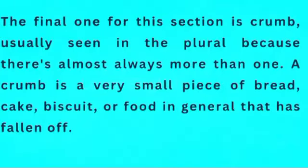The final one for this section is crumb, usually seen in the plural because there's almost always more than one. A crumb is a very small piece of bread, cake, biscuit, or food in general that has fallen off.